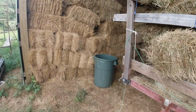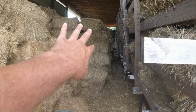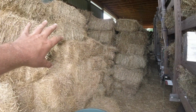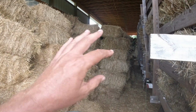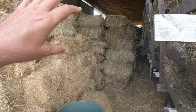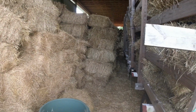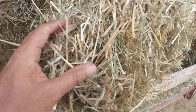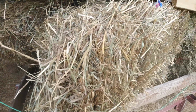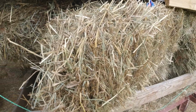So here's the other side, and all of that hay, this is from a different field, and we try to segregate our hay, and we have forage tests for each field, and sometimes each cut within the field. I guess if I had to sum up our hay in one word here in July, it would be ripe.